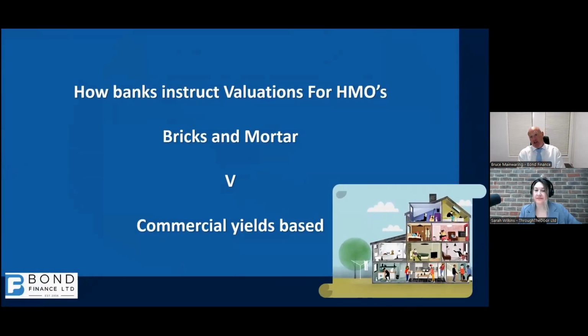Banks, valuations, hot topic. Bricks and mortar versus commercial yield. I'm not going to go into commercial yield in this. That's our next chapter.